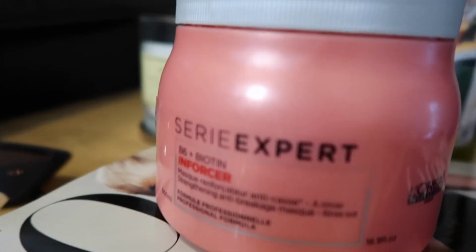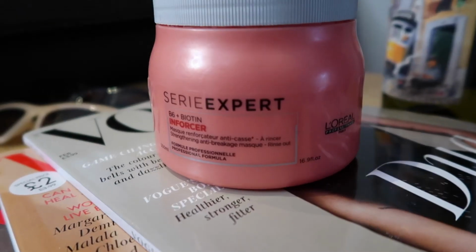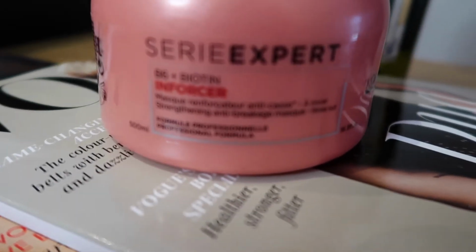I think for the price, €16, thereabouts. It might be cheaper for a smaller pot, more expensive for a bigger one. I was recommended it by someone at work. Honestly, I was really surprised because it's a range that you don't see that often. I got it on Look Fantastic, where you can find so many hair products. They have such a big selection.